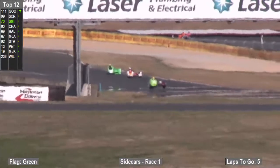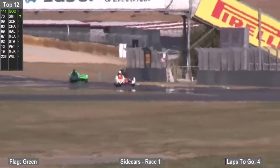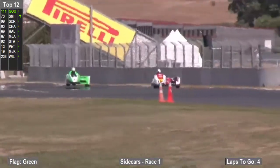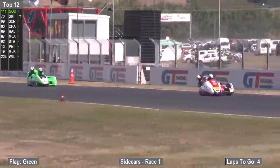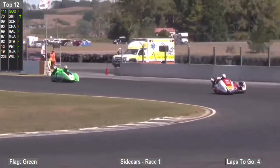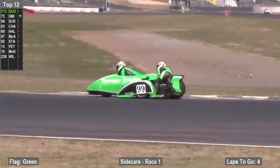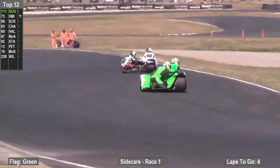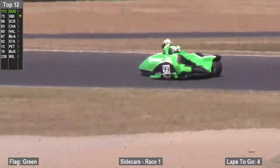Yeah, so half race distance, 4 laps gone, 4 to go, as we see them screaming down the awesome back straight at Hampton Downs International Circuit. So Pete the Pirate has got the brand new rig this year, running a BMW power unit inside his LCR 1000. So he's got the BMW engine, and that thing's 200 horsepower without even being touched off the showroom floor. So he's quite happy with having that one on board.